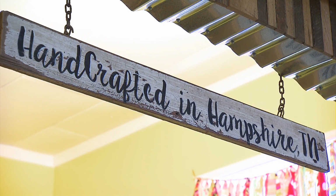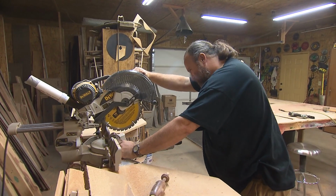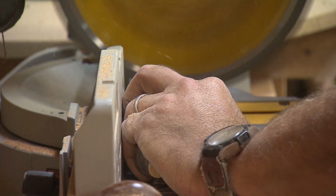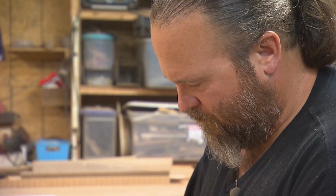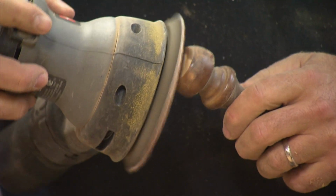From the time that he was a little boy, Monty had a hammer and nail in his hands. He eventually spent 25 years as a cabinet builder and carpenter, but then he decided it was time to build a different type of career.